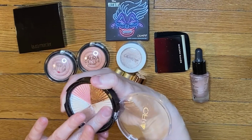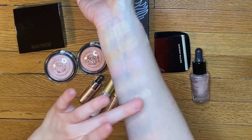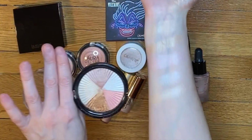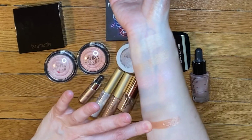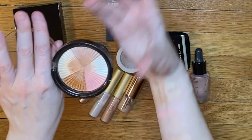And then this shade I can definitely use as a highlighter because again, it's kind of similar to a lot of these other champagne colors that I'm showing you guys, only in the Ofra formula, which is beautiful. I should probably swirl them all around for you guys and show you what that looks like. Now that already becomes too dark for my skin.